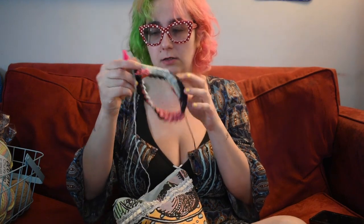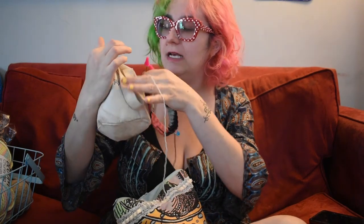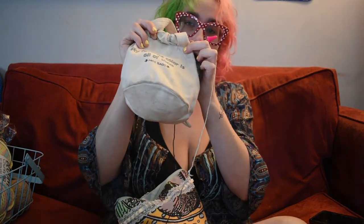So this is Miss Babs Putnam sock yarn. I got it for my birthday along with this bag, which says my favorite color is all of them, and I should color this in with some fabric markers.